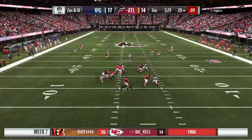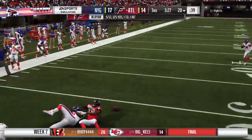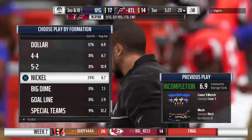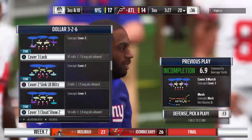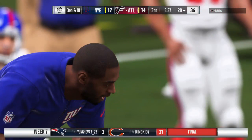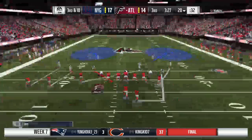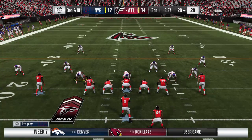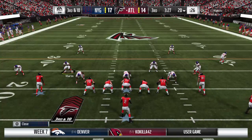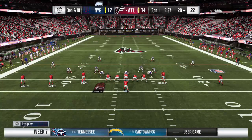Again on 2nd and 10, it's Ryan. And incomplete there. A nice hit jars the ball free and brings up 3rd down. We have not seen a whole lot of wide-open receivers. Everything seemingly has been contested. And that's another nice job there to force an incompletion. They've been very cohesive, knowing each other's moves all game long, and they've been on the spot just about every time. And they've held them in check on the scoreboard.